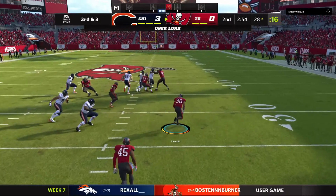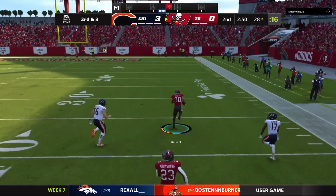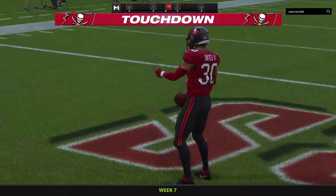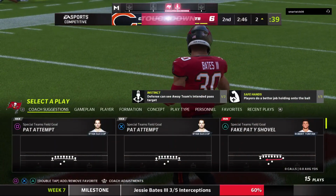He rifles one, and that's going to be intercepted. Picked up by Jesse Bates. And now off to the races down the right side. I'm going to show you, man. It's a pick 6. He brings it back to the house for Buccaneer TD.